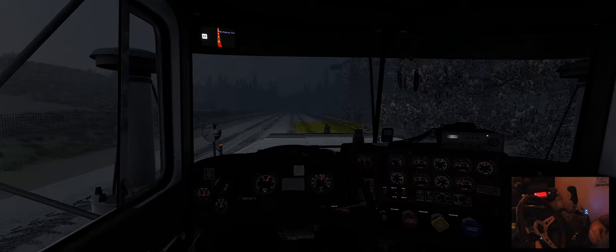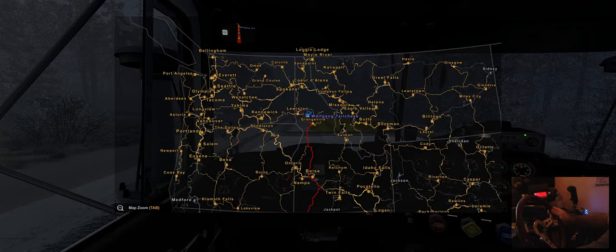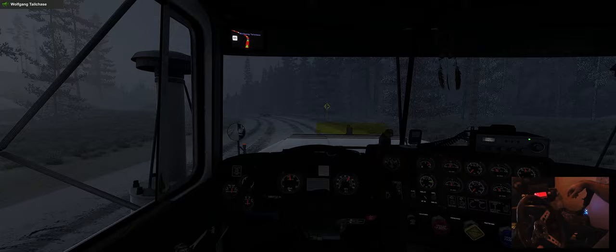So we're going from Sandpoint, Idaho, down to Elko, Nevada. It's kind of a long drive. This is where we are right now. Just like in real world, right?